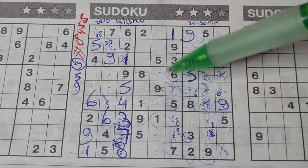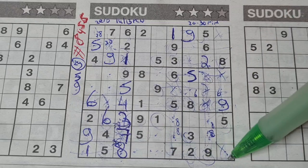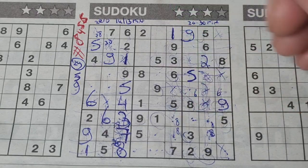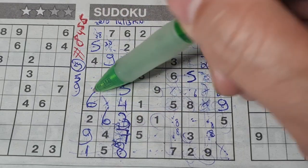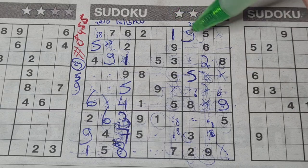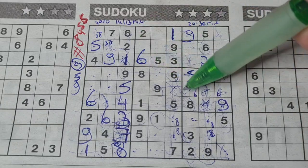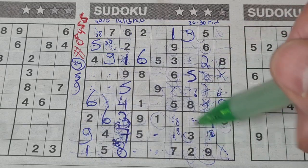And we have a 3. And I need a 6 here. And I need a 4 here. No, I need to wait here. Alright, need a 7 here. 7, 4, 8. 3 and 8. Need to wait. Need a 7 here. Six in the first row, 6 in the second row, so the third row, the only place left for the 6 should be there. I need a 6 here, and I need a 6 here.